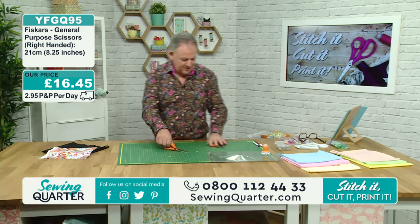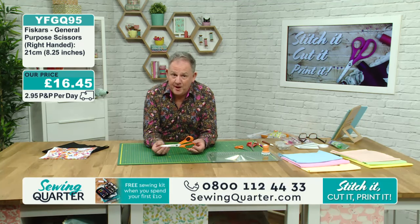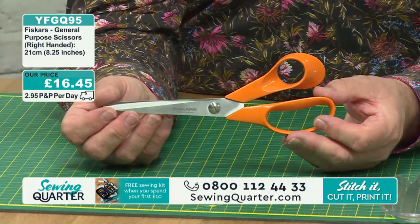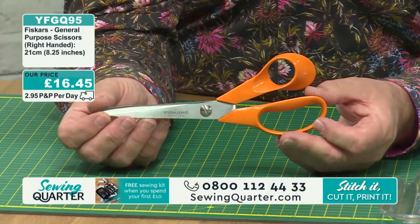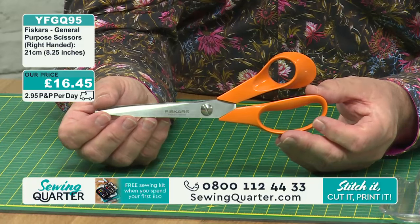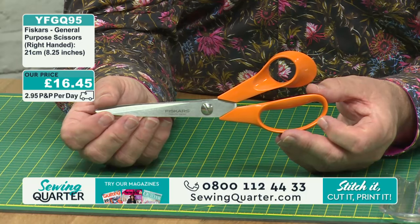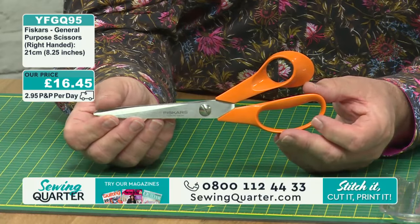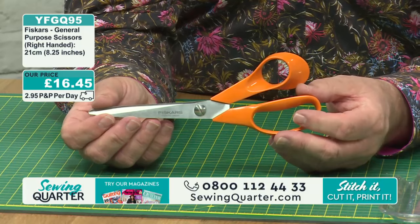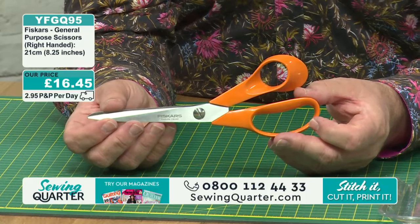Right, so these are the first scissors we're going to be doing. These are the Fiskars General Purpose Scissors. Now, these are right-handed. If you're left-handed, don't get upset because we have left-handed ones coming up in a minute. These are 8.25 inches, 21 centimetres, £16 and 45 pence. They're called general purpose scissors, right? You could use these as cutting shears if you wanted to. They're sharp, they're Fiskars, they're good quality.